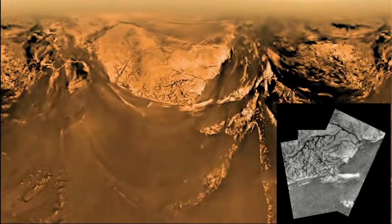And then in the lower right, you see a little more magnified image of the surface in black and white here. Clearly, you see the rivers. You can see the darker area on the bottom, that's a hydrocarbon lake. And these little puffy things here are methane clouds in the troposphere.